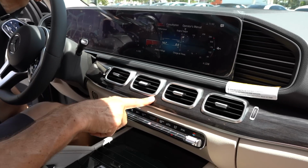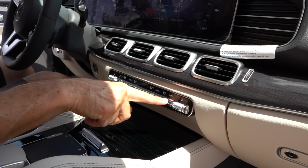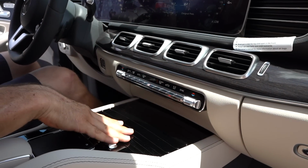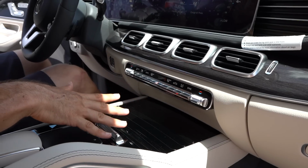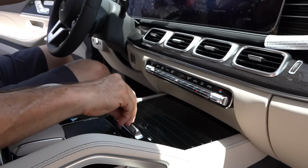Love the wood trim. I love these AC vents. Mercedes-Benz does some of the best AC vents. You got your dual climate control. Look at the nice gloss black. You know, I say that, but I know it's going to show fingerprints. Look at that. There's your fingerprints for you. But the good news is look at this.